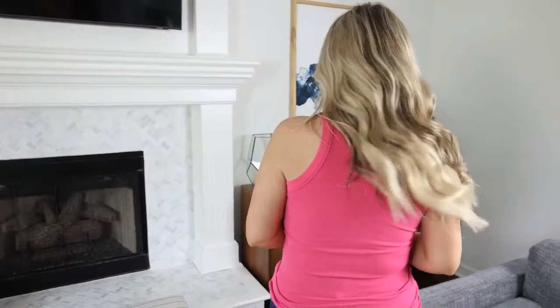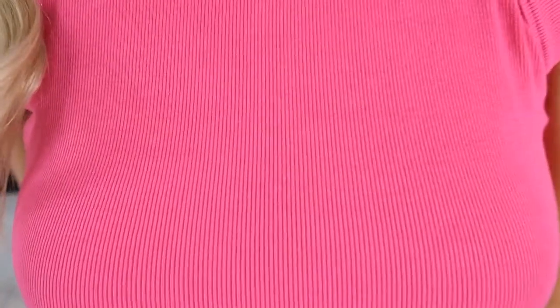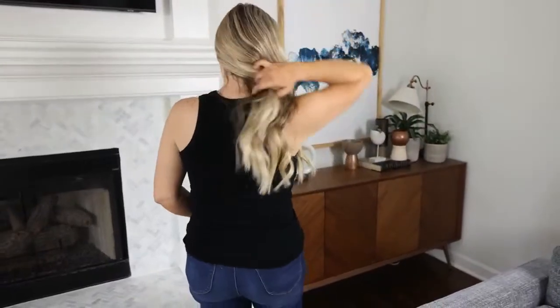Size large, okay. And you can see, you guys, these are fitted. So they're great fitted tanks. Put them under your blazers. Put them under your button-up tees. This one is the pink one. I wear this one quite a bit. I would say the one I probably wear the most has got to be the black one because it just goes with so many different outfits. Now, does it come in other colors as well? Yeah, this comes in a ton of different colors.